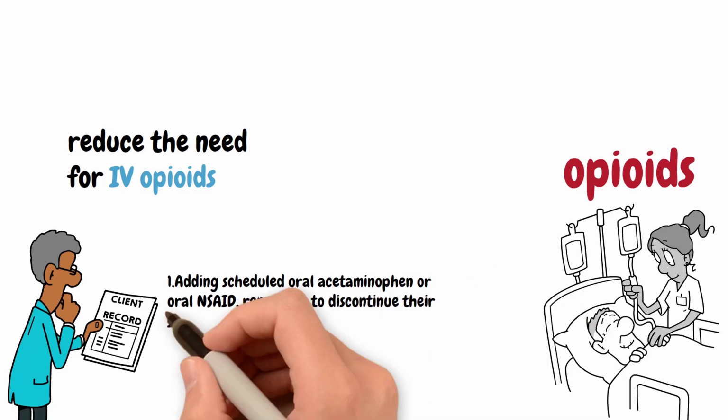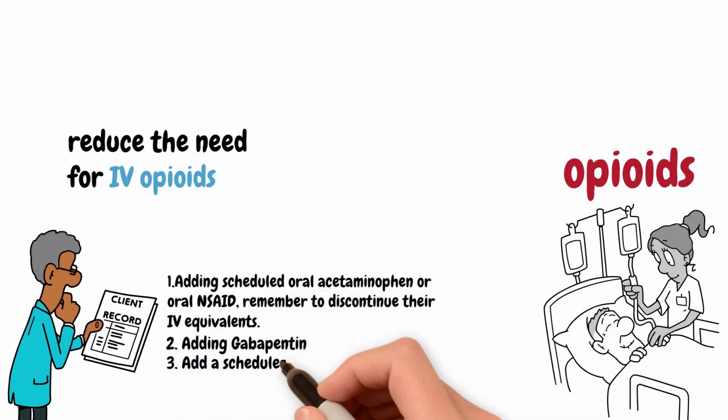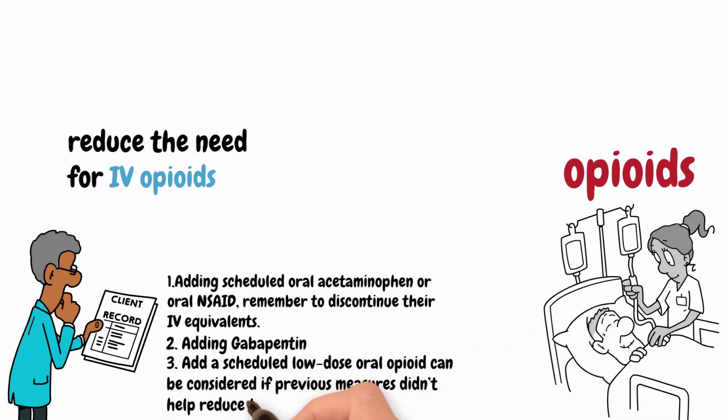Remember here to discontinue their IV equivalents. Second, adding gabapentin. And third, adding a scheduled low-dose oral opioid can be considered if previous measures did not help reduce the use of IV opioids.